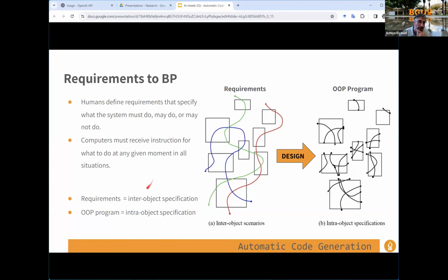One thing to note here is that when we try to define requirements, we specify them in terms of what the system must do, may do, or may not do. This is how we define requirements. But computers have to receive instructions for what to do at any given moment. You cannot tell them what may happen or may not happen. You just have to tell them all the time what to do.